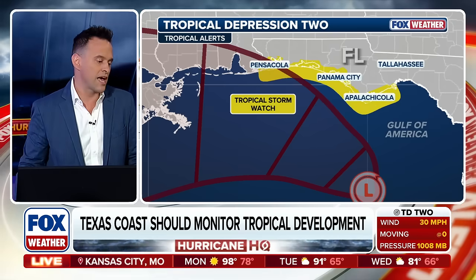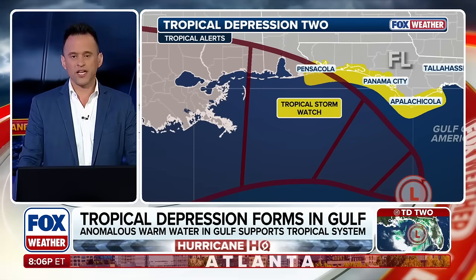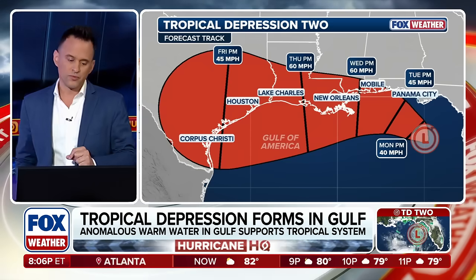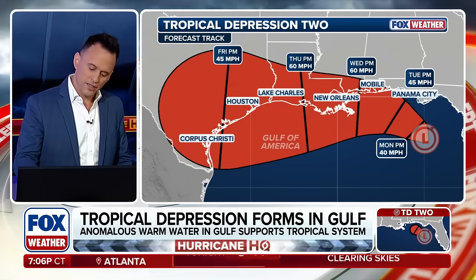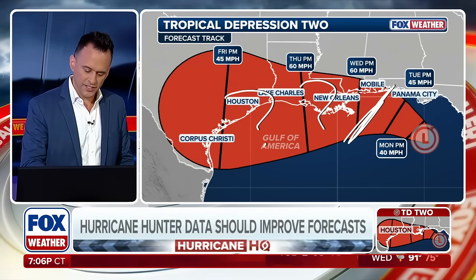Now, what does it do after that? Well, the cone is pretty wide. And speaking of the cone, let's talk about it. It's a very wide cone. First thing I notice about the cone, it's wide. And that means a low amount of certainty as far as what's going to happen. From this point on, there's a lot of question mark in the forecast.